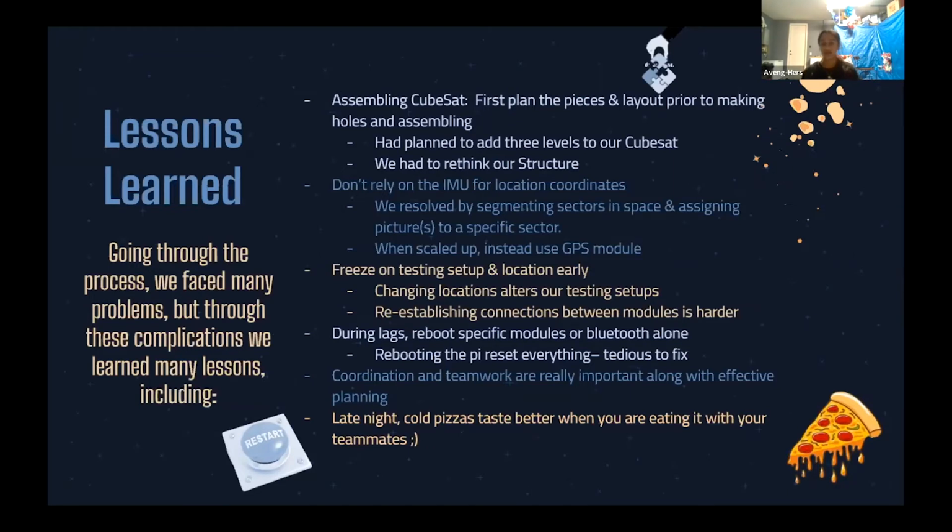Then, like Callan said, the IMU wasn't the best option for capturing coordinates. It was as unreliable as that one kid who forgets to bring in the group project the day it's due.